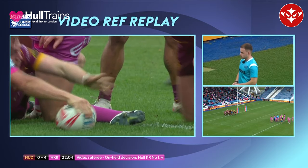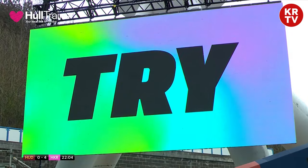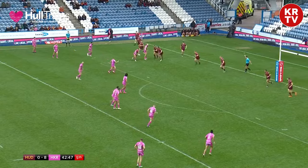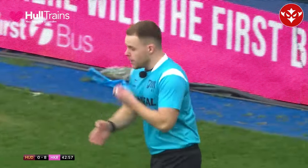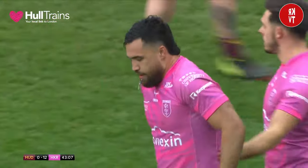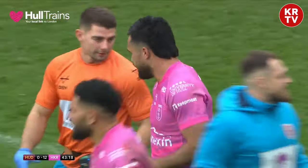It does come out. And Jez Lytton could be the scorer. Video referee awards it. So they may well go open side. Lytton finds Lewis. Lewis has got height on the kick. Oh, it's caught! That's a try! Petr Hiku. He rose highest. They're just saying what a big man he was, and he proved it there. And early in the second half, just as they did in the first, Hull Kingston Rovers strike first. And they lead the Huddersfield Giants now by 12 points to nil.